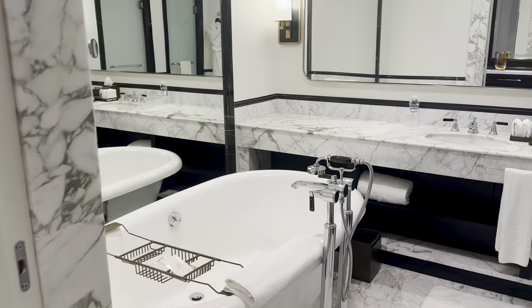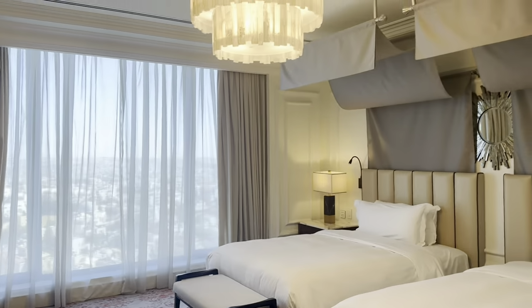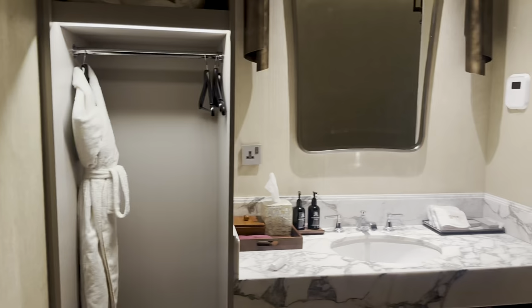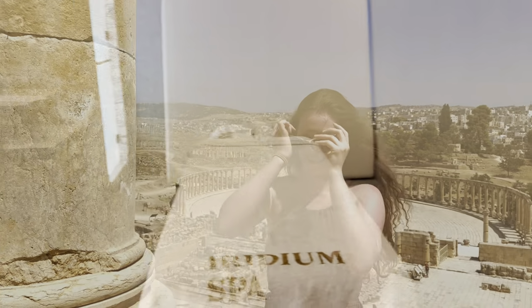In Amman, we stayed at the St. Regis, which is super stunning and so lovely. And I got one last final massage because massages are my favorite. And that was my trip to Jordan.